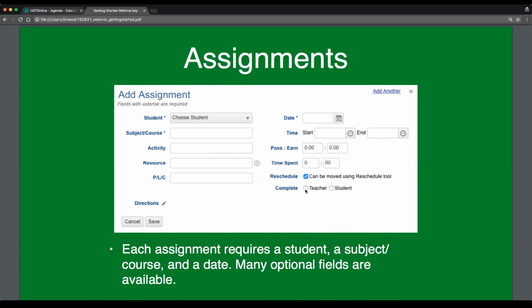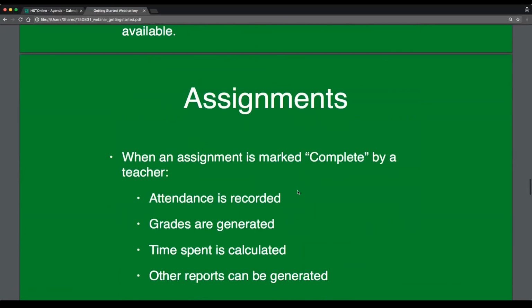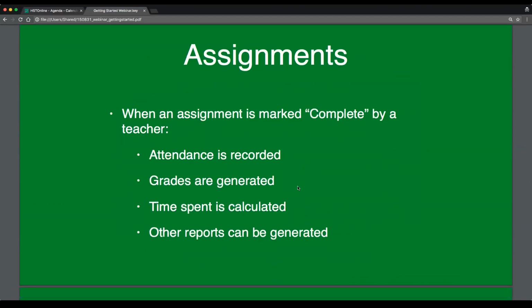And when you mark an assignment complete by a teacher, that really kind of powers the rest of Homeschool Tracker. So when an assignment is marked complete by a teacher, attendance can be recorded if you have automatic attendance enabled. Grades are generated if you're grading the assignment. The time spent can be calculated, and from all of those different data points, all of these reports can be generated. And they really are generated specifically when you hit that complete button, because if an assignment isn't marked complete, then really it's just kind of hanging out there, and the system doesn't know if the student actually completed the work or not.